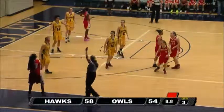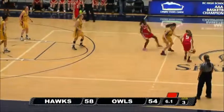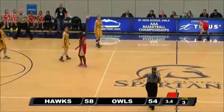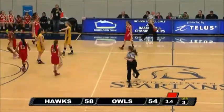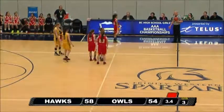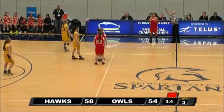Going into the half, Kelowna clearly in control with their momentum as they came back from a big 14-point deficit, but credit Mouat here in the third quarter for regaining a bit of traction here. Both teams now settling into a groove, and we're going to have an excellent fourth quarter of play here.